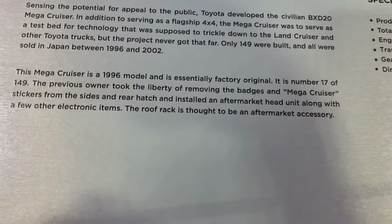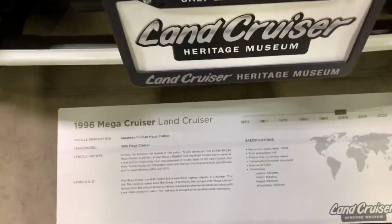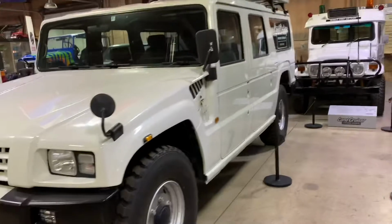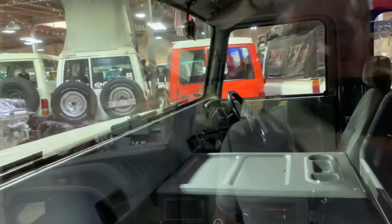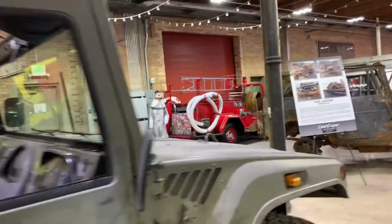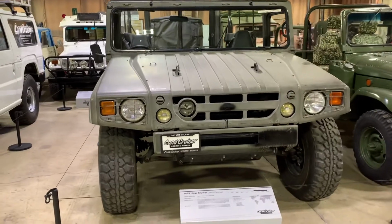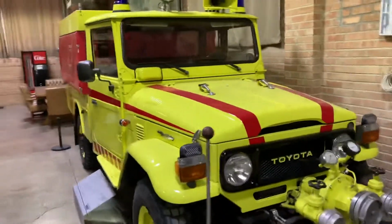So this is one of 149. With a big, big 4-cylinder diesel. Wow. That is pretty wild. Wow. This thing is ridiculously big. Wow. This looks like a Hummer to me, but it's not a Hummer. It's a Land Cruiser. Yeah. It's definitely something for everyone, guys.